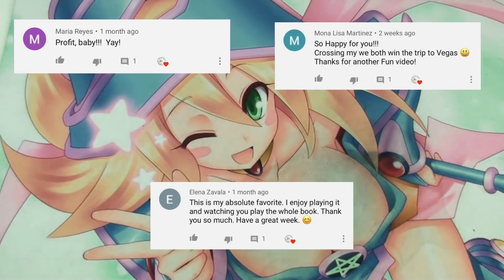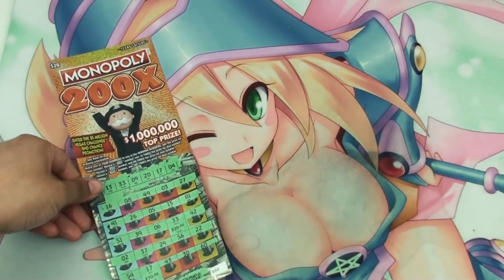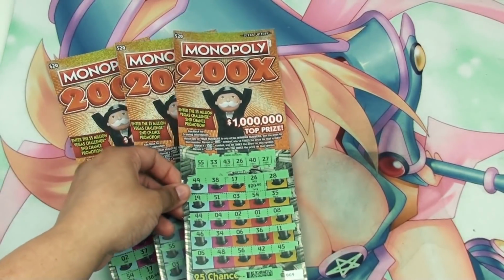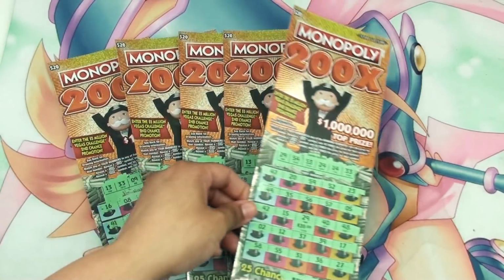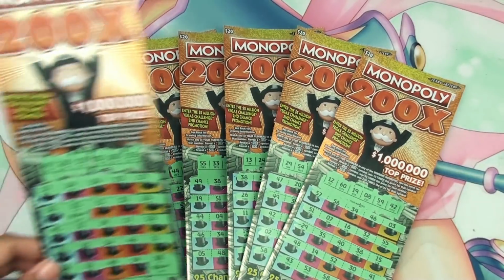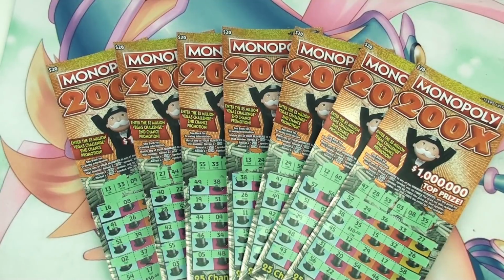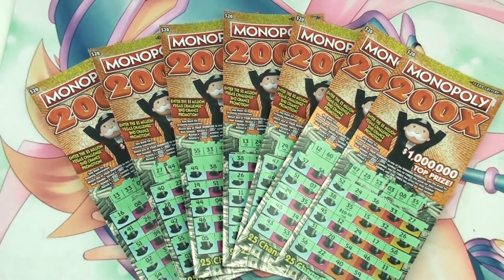And now let's go ahead and move on to today's winners. Here we go. First winner today was ticket 2 for $50. Then we had ticket 8 for $100 with that 10 times symbol, and it was the biggest win today. Ticket 9 for $20. Ticket 12, $30. Ticket 15, $20. Ticket 17, $30. And the last one was ticket 22 for $30. That was 7 winning tickets out of 25, and our total today was $280. So not the best Monopoly 200 times book we had, but you know what?